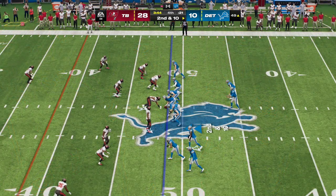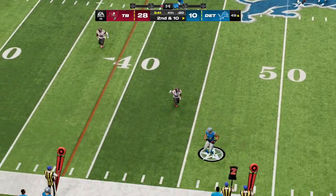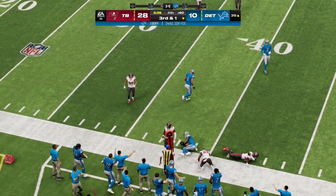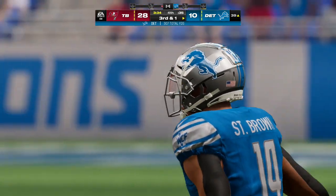All right, offense. Keep pushing the ball down the field. From the gun, here's Goff. Throw to St. Brown, complete on the left side. 9 yards, not quite enough, and they'll be left now with 3rd and 1.